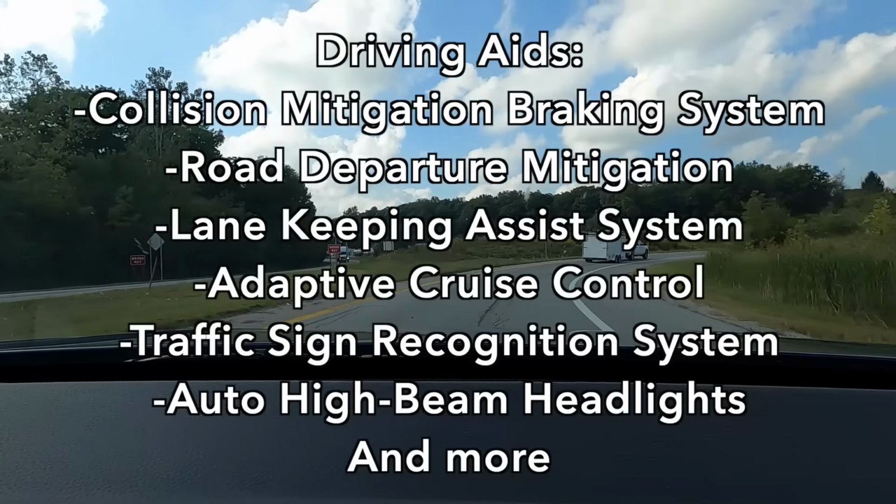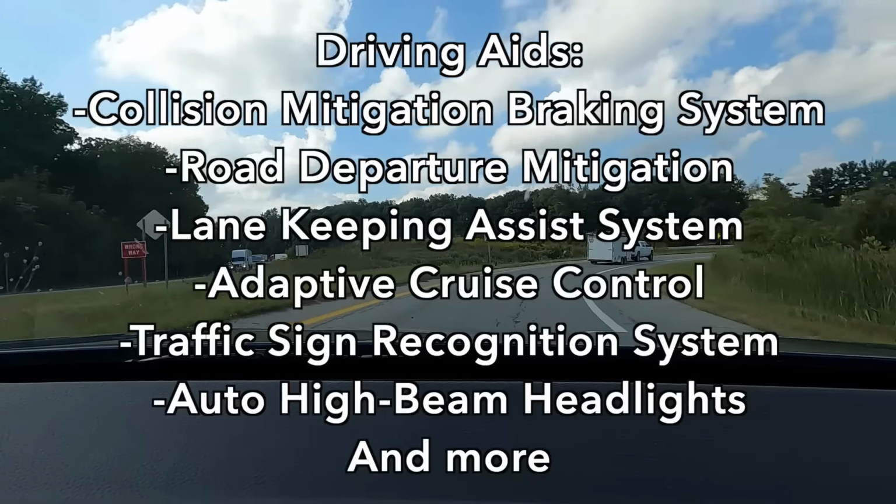All right, pulling on the interstate now. Of course, this being a 2025 model year Honda, we have a bunch of driving aids. It's called Honda Sensing. I will go ahead and put the list up on the screen right now for you to check out. And like I mentioned a moment ago, I will pretty much have everything on, and we'll see how it works.